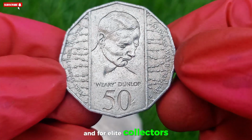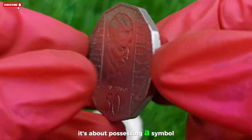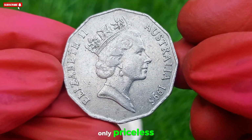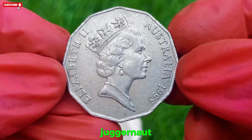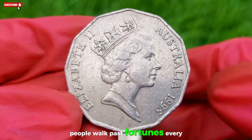And for elite collectors, owning that coin isn't about money. It's about possessing a symbol of integrity, heroism, and the spirit of an era. This makes the coin not only priceless, but irreplaceable. Add to that a minting flaw or proof error, and you have a financial juggernaut disguised as a simple 50-cent piece.